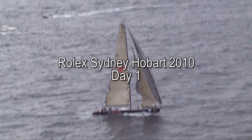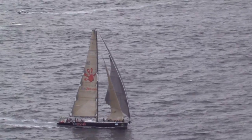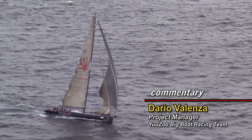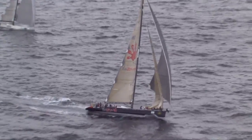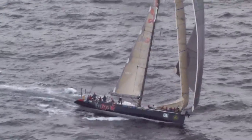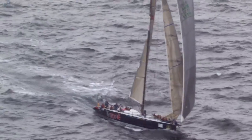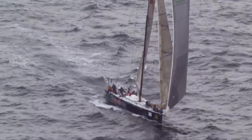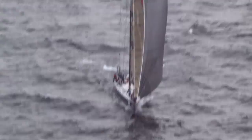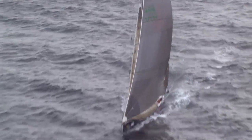Some action on the deck of the YuuZoo Big Boat Racing Team Maxi Yacht. We have some crew on the foredeck pulling down the upwind sail once they've unfurled the reaching sail, which is the masthead one. As you can see, as the wind moves back relative to the boat, as the angle of the wind becomes rather from the front but from the side and towards the back of the boat, the boat can use its length rather than its width to resist the tendency of the wind to push it over, which means that you can carry bigger sails.